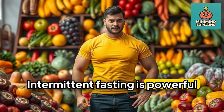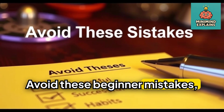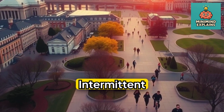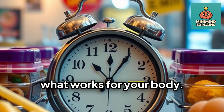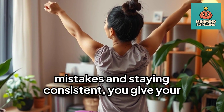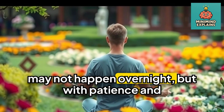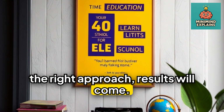Intermittent fasting is powerful, when done right. Avoid these beginner mistakes, stay consistent, and over time, you'll not only see results, but you'll feel them too. Intermittent fasting isn't about perfection. It's about finding what works for your body. By avoiding these beginner mistakes and staying consistent, you give your body the chance to adapt, reset, and thrive. Progress may not happen overnight, but with patience and the right approach, results will come.